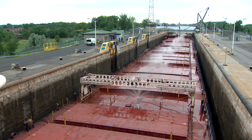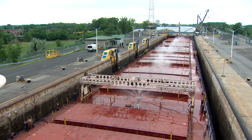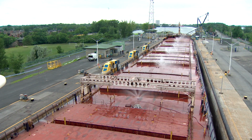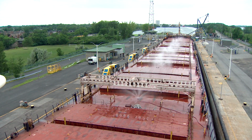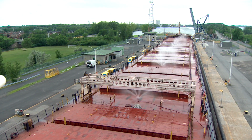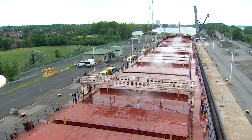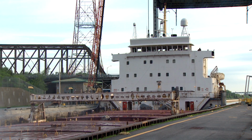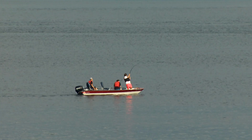Now a look at how it works. In about 6 minutes, the Duel is lifted 4.5 meters above the level of Montreal Harbor. It's a process repeated many times before reaching the Great Lakes and the heart of North America. Boats come and go, up and down the locks. People around here hardly give it a second glance.